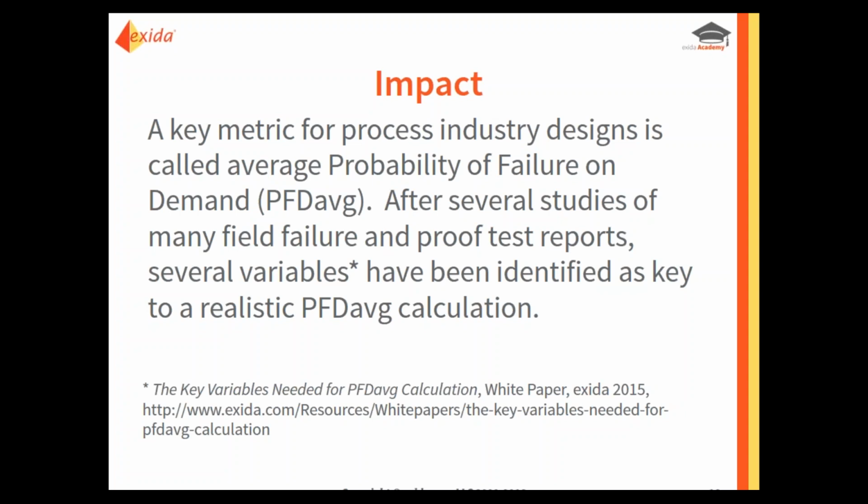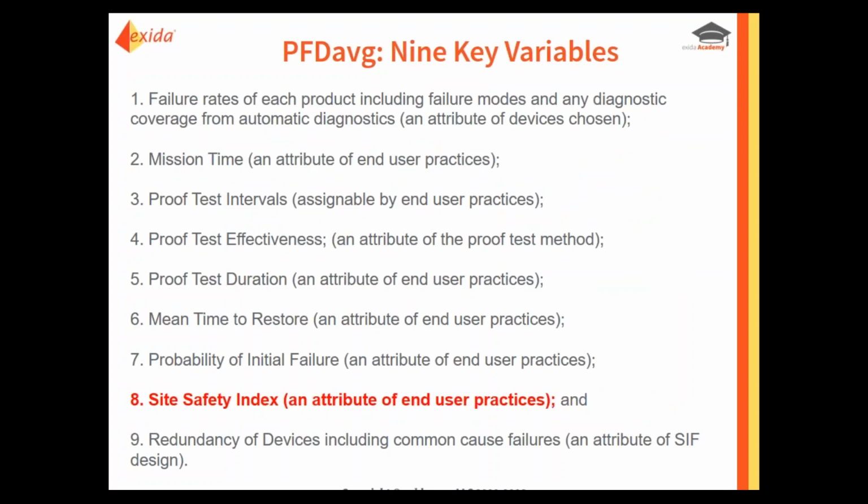Okay, so now let's talk about these 9 variables. A key metric for measuring the safety performance of SIFs is the average probability of failure on demand, right? That PFD average. Other closely related metrics are risk reduction factors, the safety integrity level, and the mean time to fail safe. Based on studies of the field failure data and proof test reports, these 9 variables impact the PFD average.